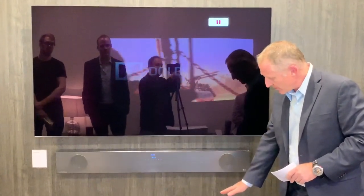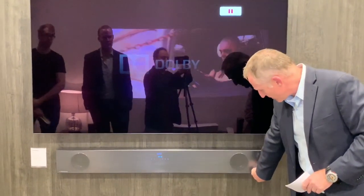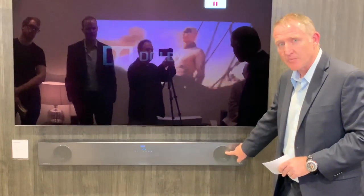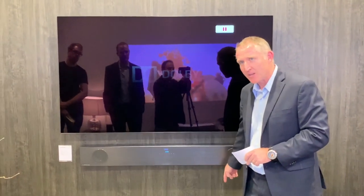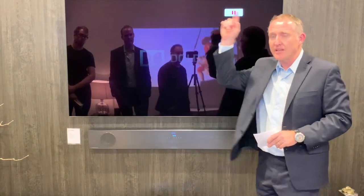So when it's horizontal, the sound we just heard would come out forward-facing speakers and upward-facing firing speakers. Because it's vertical, it knows that it has to reproduce that effect with downward-facing speakers and front-facing speakers. So you heard sounds from above you.